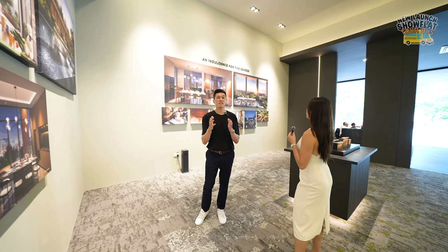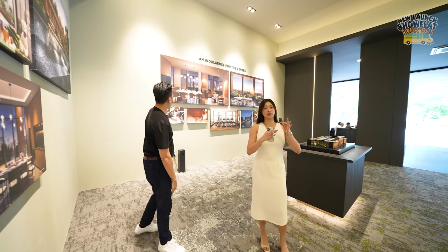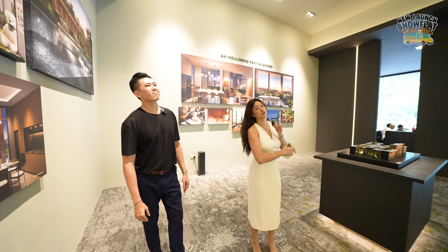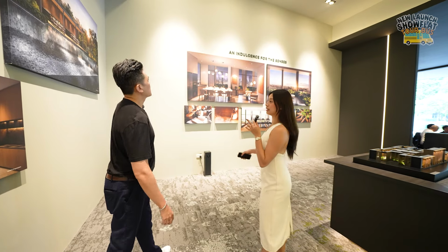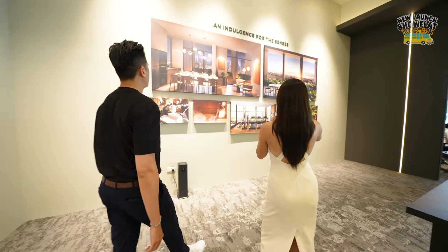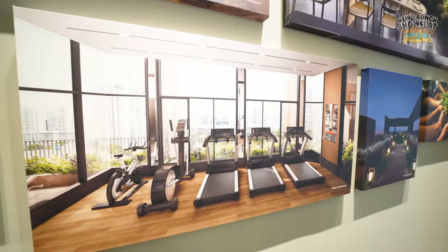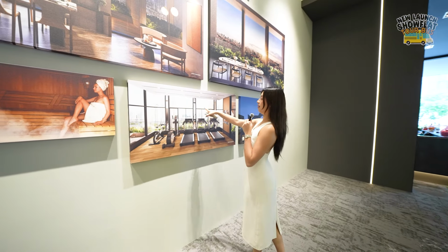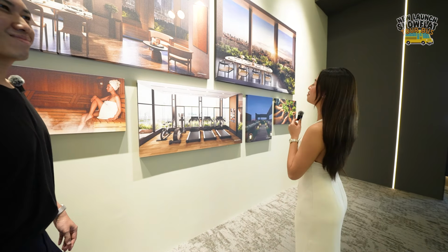Predominantly, I think in the site model, all the units here are north-south facing. Yes. So the project is angled at a north-south orientation. So you either have a north-facing or a south view. Exactly. One other thing is that level 14 also has the Sky Gym. Right, so yes, right over here. So in terms of fitness, wellness, the gym is also located on level 14. So this is also fronting towards the views. I think it's a good place to clock in your daily workouts.